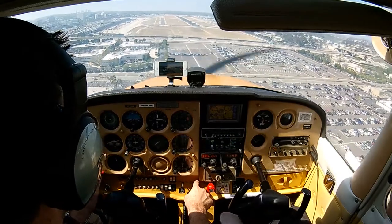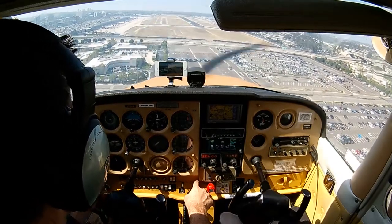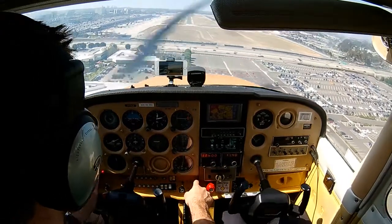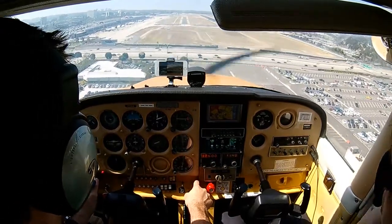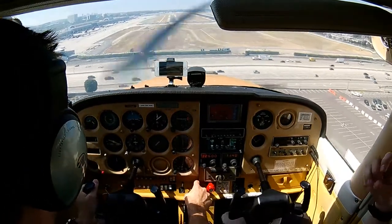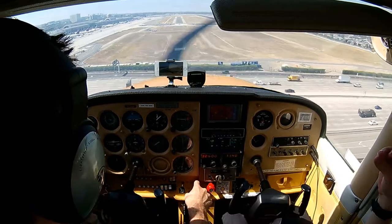All right, there they go. Harmony 78 Golf, extend your upwind 15 degrees, I'll call your left downwind turn. Extend upwind, we'll call downwind, 78 Golf. A little bit more right. There we go.